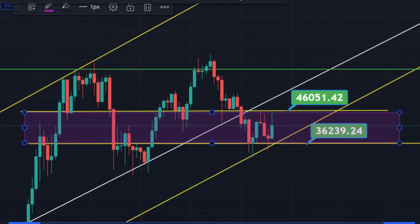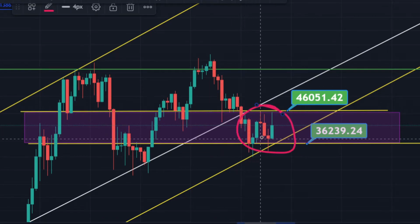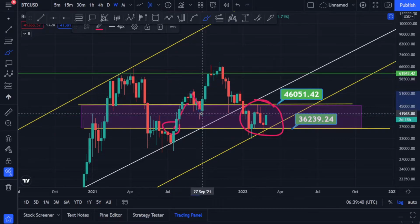The reason we are having this kind of formation at the moment is because you can see once Bitcoin broke above 36,000, it just rallied towards the upside. A quick move towards the upside. We didn't have any consolidation take place in this area. So when it came down, we didn't cover this area, so it rallied towards the upside.